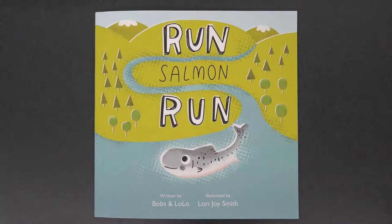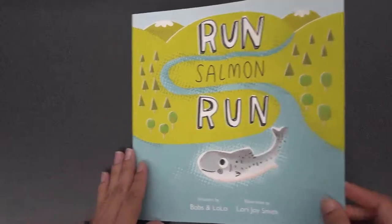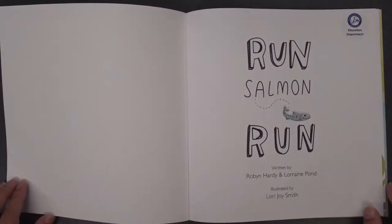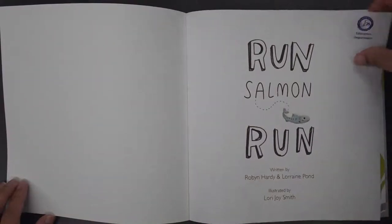Run, Salmon, Run. Written by Bobs and Lolo. Illustrated by Lori Joy Smith. Run, Salmon, Run.